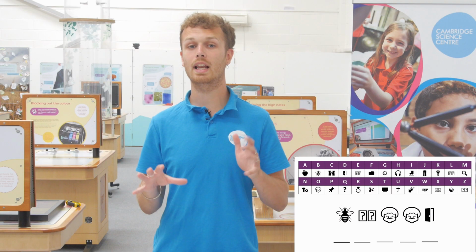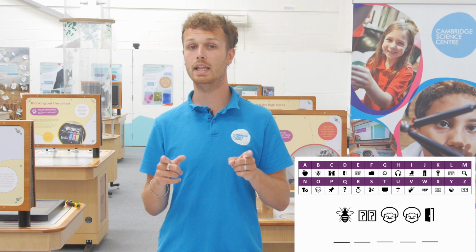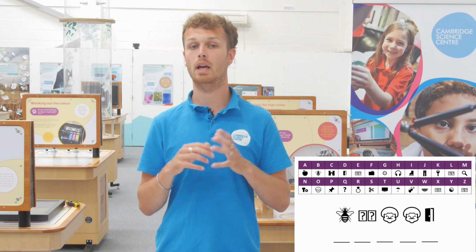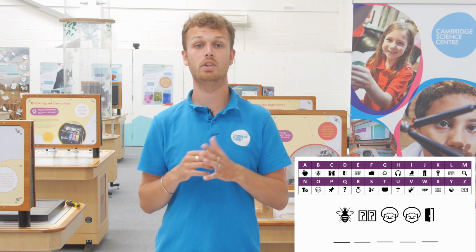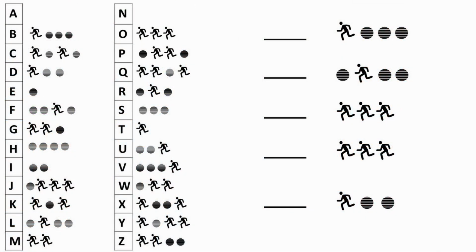This code is a classic cipher. What that means is each letter has an emoji representing it. If you have a key, like the one here, it's fairly easy to decode. However, if you don't have a key, it just looks like a random jumble of emojis, which is no good to anyone. Here is another emoji code I've made. Pause now and see if you can figure this one out.